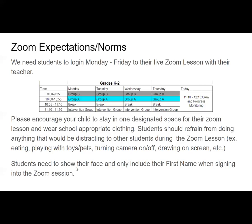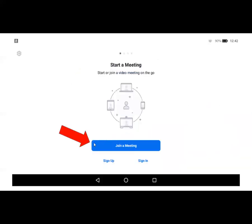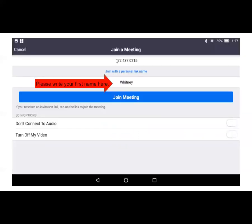We also would like students to show their face and to only include their first name when signing into the Zoom session. I'm going to show you what it's going to look like as you sign in to make sure that everything is set up the correct way. So this is what the app looks like on the tablet. First thing, you'll want to click the blue button that says join a meeting, and then enter the Zoom meeting ID. This is actually my Zoom ID, which is Kumu Whitney's Zoom ID. If you have a different Kumu, you would want to put in their meeting number.